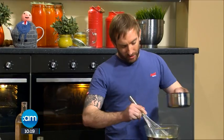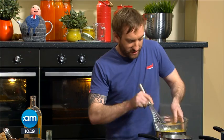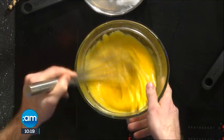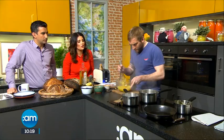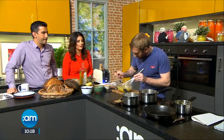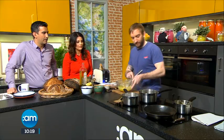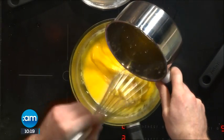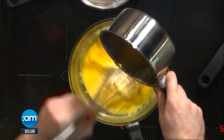Now, as our butter comes in and the eggs start to cook, you'll see our sauce starts to thicken. So it's getting nice and thick now. It's exactly what we want. Could you essentially use a whisk for this, or are you better off just doing it by hand? It's easier to just do it by hand. What's the verdict? A little bit more. Tiny bit more, and then again, depending on how you like it, if you like a little bit of sharpness to it, you can just increase the vinegar or a little bit of lemon juice.